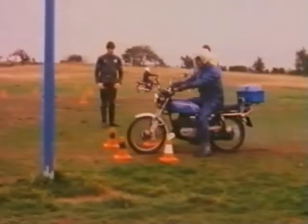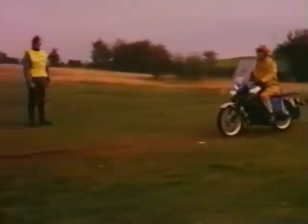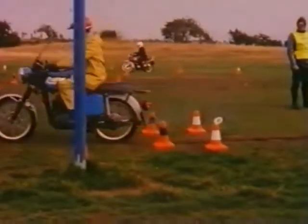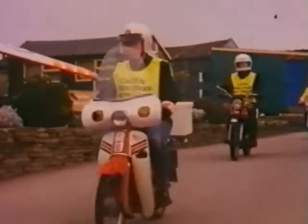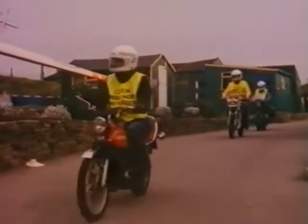The visitors will learn the right way and the wrong way to handle braking and other aspects of riding. Finally, it's time for training on the public roads under the guidance of a qualified instructor.